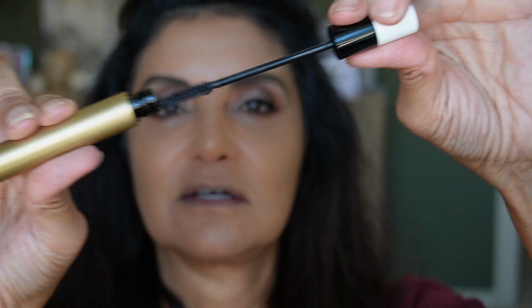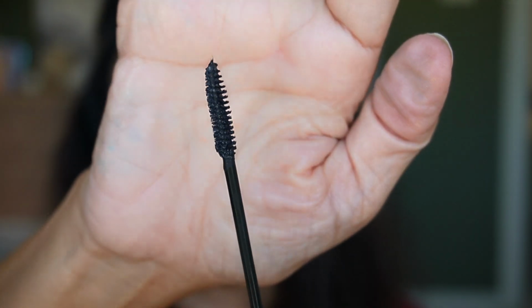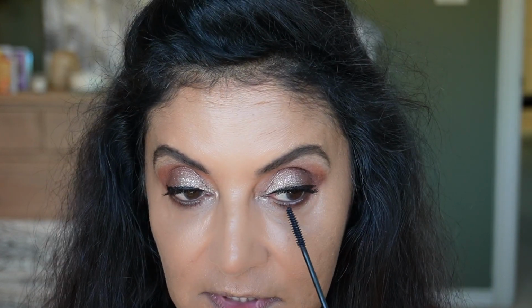So it's nice and long. Okay, nice long spoolie, and it's one of those skinny wands. But let's see how this one works. And this is the first time I'm trying this mascara. And usually I really can't tell the first time I've tried a mascara. So I think it just needs several uses so the product could wrap around the spoolie. That's just my thinking. Oh, I did get some on my finger. But so far it's lengthening my lashes. It's separating them. I don't see any clumpy. That's one coat. Do my lower lash line.